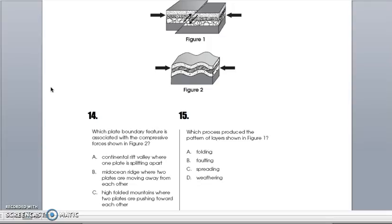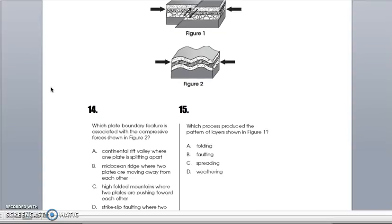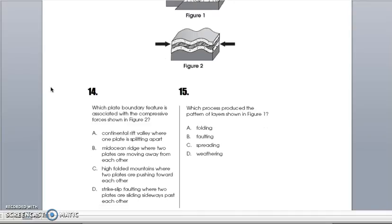Number 14. Which plate boundary feature is associated with the compressive forces shown in Figure 2? A. Continental Rift Valley, where one plate is splitting apart. B. Mid-ocean ridge, where two plates are moving away from each other. C. High folded mountains, where two plates are pushing toward each other. D. Strike slip faulting, where two plates are sliding sideways past each other.